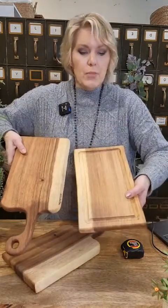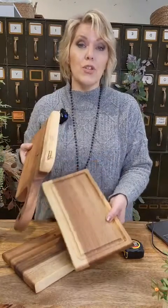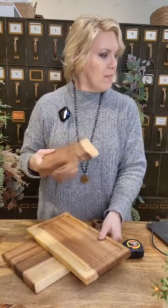You can search these by typing live edge and they'll come up. And they're also one of the new items. If you search newest to oldest, you're gonna find them there too.